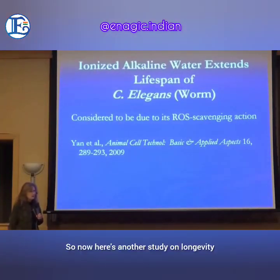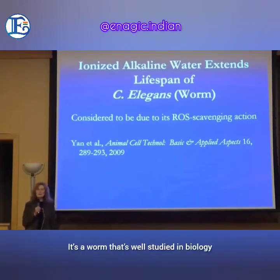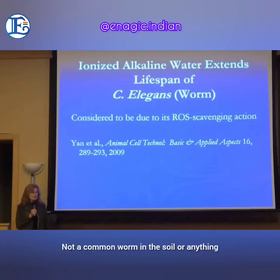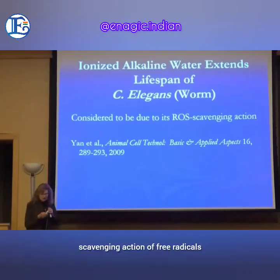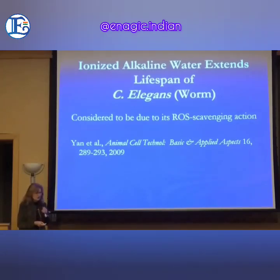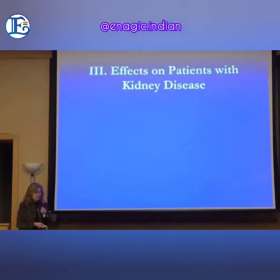So now here's another study on longevity. This is on C. elegans. It's a worm that's well studied in biology, not a common worm in the soil or anything. It's a very tiny thing. And they found that it extends the lifespan also of that worm, again considered to be due to its scavenging action of free radicals. And most of these studies were not done in the United States, they're done abroad.